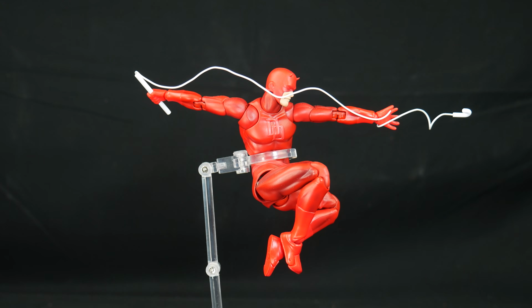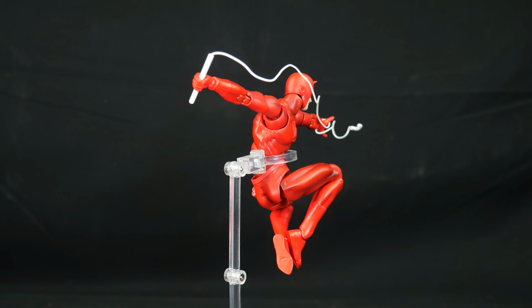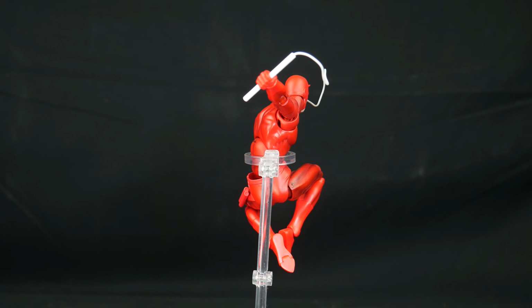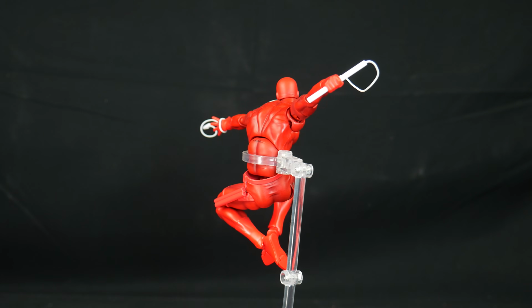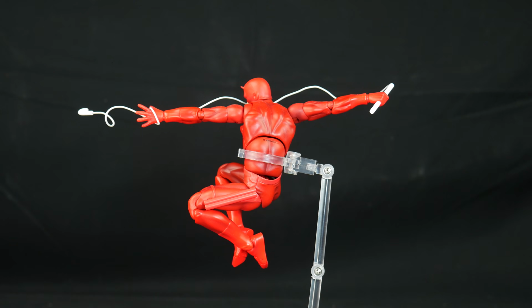If you're on the fence, don't be. This is awesome, and I recommend this figure for any Marvel fans or any Daredevil fans. He deserves a spot on your shelf. He'll make for an awesome piece. I really can't name anything wrong with him. He's a fantastic figure.